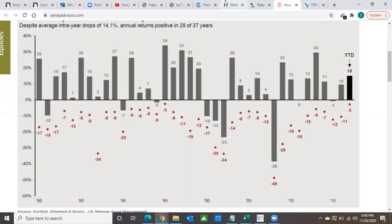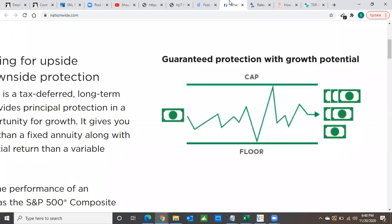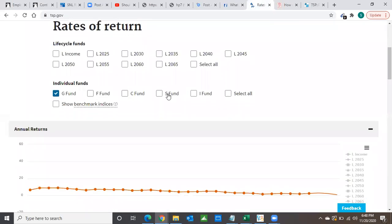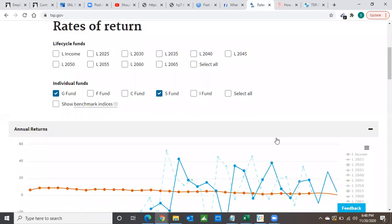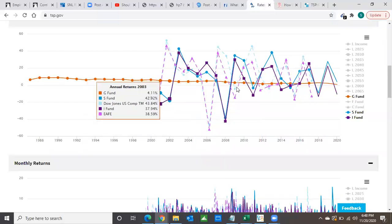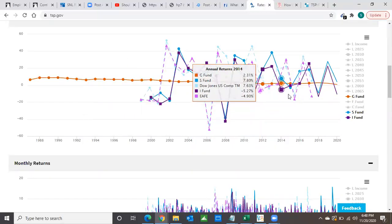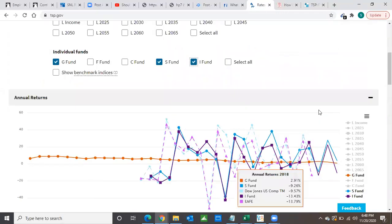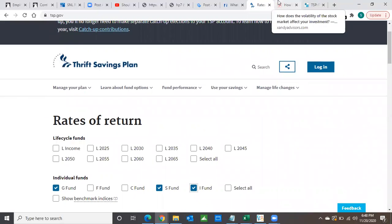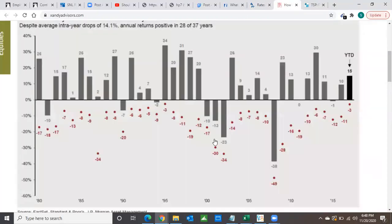So you can also go on the TSP website and take a look at their rates of return. This is just the G fund, but if we take a look, let's say at the C and the S and the I, see, you're always going to be up and down and positive and negative and positive and negative. And that's what most people do not want at the end of their career or through retirement. But if that's you, hats off to you.